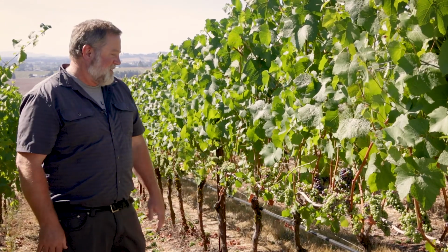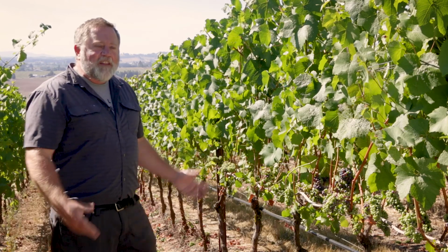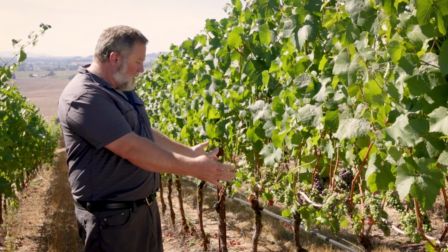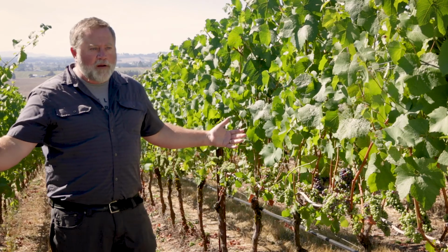So 1 bottle of Pinot Noir per plant? In this vineyard. Oh, interesting. Yeah, this vineyard is a high density vineyard. So essentially each vine is only 3 feet apart. In a lot of vineyards, they're 6 or 8 feet apart.